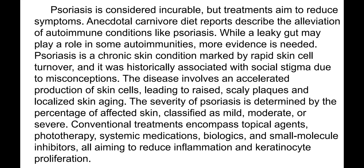Anecdotal carnivore diet reports describe the alleviation of autoimmune conditions like psoriasis. Yeah, anecdotal, okay, but it works. While a leaky gut may play a role in some autoimmunities, more evidence is needed. Okay, this is again the official opinion. It's not the same as what I think.